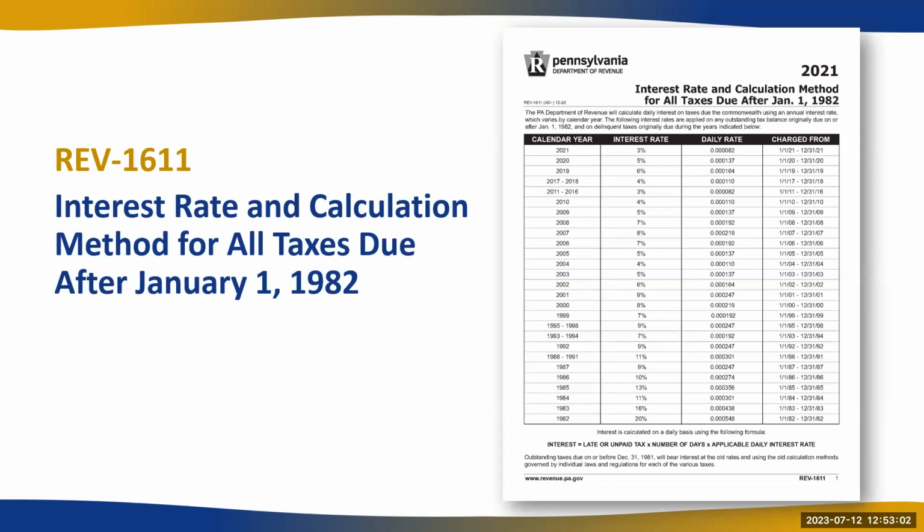The interest rate for any given year is established by the U.S. Treasury Secretary and is effective on January 1st of each year. For example, for 2021, the rate is 7% annually, or 0.000192% per day.